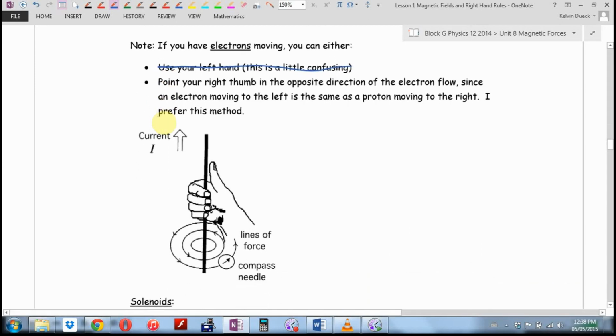So, in this picture here, current is going up, which does mean, Nick, in Alberta and Saskatchewan, electrons would be going down. Electrons down, that's the same as current up, and there's the lines of magnetic force. There's the magnetic field lines. There's the lines of a compass needle.